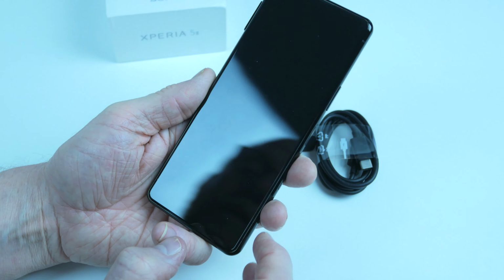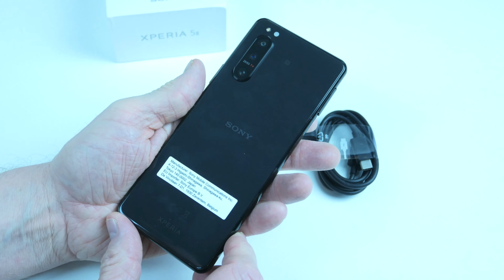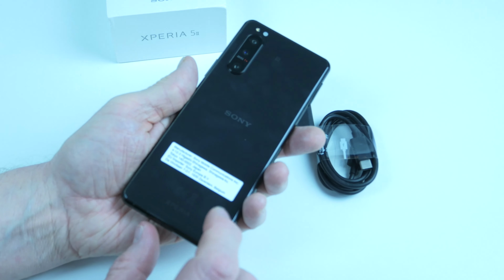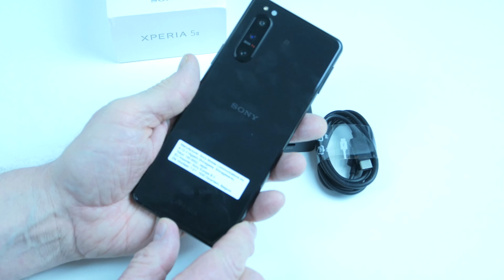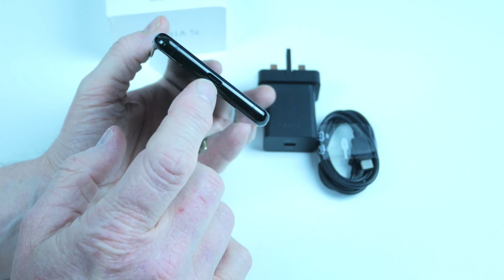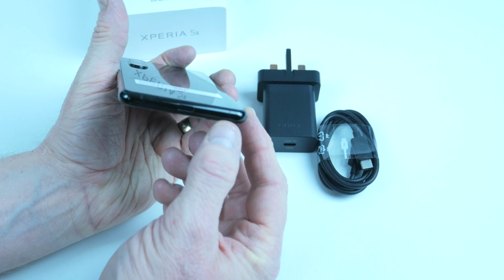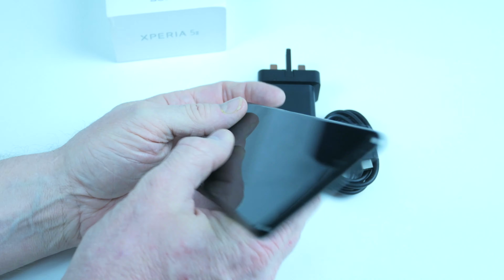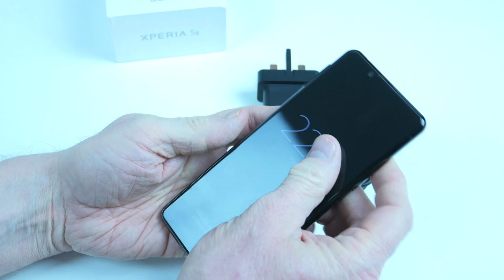Let's switch it off a second. Turn it over. It's a bit of a magnet for fingerprints, like most phones these days. I'm going to get a case on this, and I'm going to get a skin as well. And you'll probably see that at some later date. I didn't show you the bottom, did I? The micro. Sorry, it's not a micro. It's a USB Type C on the bottom there, and then on the top you have the microphone headphone socket.